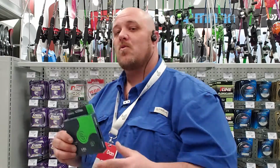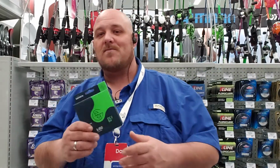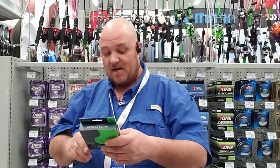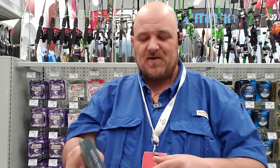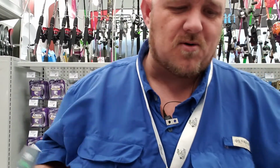So it's going to be coming in at 125 yards. 125 yards will spool just about any kind of baitcaster you're going to throw it on. I don't really recommend braid for spinning reels, that's where your baitcasters come into play. Now this has a diameter. Let's see what the diameter is. It's a 0.17, which is not bad at all. That's very, very thin. So that's the Googan line right there, man.